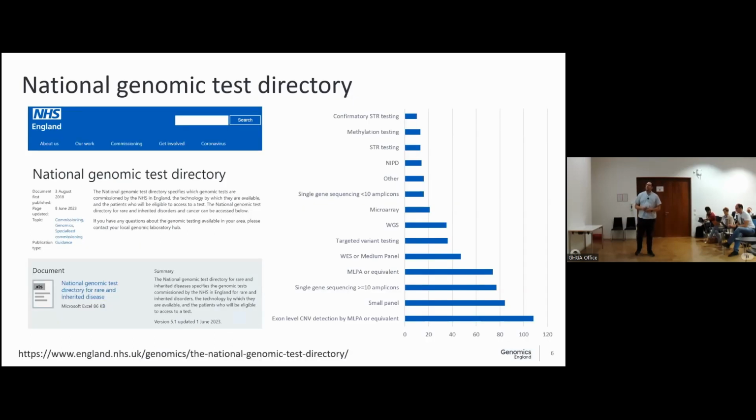The other big part of this, and there's all the pieces, but the other big part is the formalizing of the directory where for each condition, the types of genomic tests that a clinician can order are stipulated and that will be paid for. So I'm giving you here the rare diseases part of the test directory, but there's also a cancer part to that. It's all publicly available if you want. And if you can see here, perhaps it's too small, but a subset of that is whole genome sequencing. For a number of indications, I'll go into that in a second, you can order a whole genome sequencing test from any hospital in England.